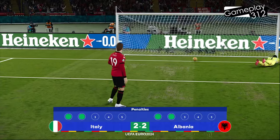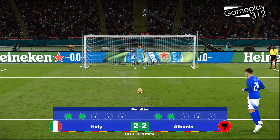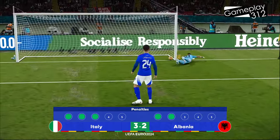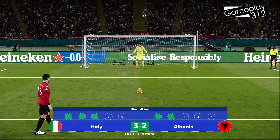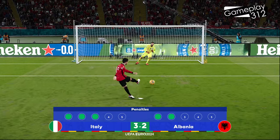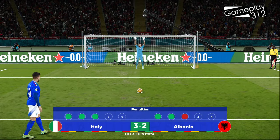It's in, and the keeper could have done better. Pick your spot, don't change your mind, and the keeper should be neutralised. It's in, too smart for the keeper. Brilliantly done. Never took his eye off the keeper either. Oh, he saved it! Oh, the keeper's done brilliantly to keep his eye on the ball and make such a great save.